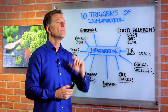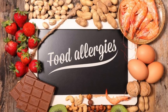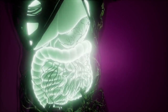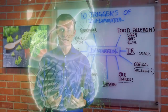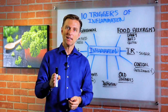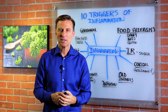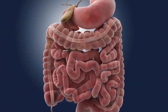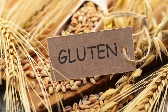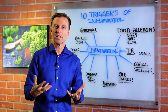Number one, food allergies. That's the most obvious. When you eat something you're allergic to, you become inflamed, usually in the gut, in the intestines, could be in the small intestine or large intestine. Certain parts of your body could be allergic to certain things, but not other parts. Pretty interesting, right? So let's say in your small intestine, in the lower part, you can have an allergy to gluten, and that can create an ulcer or an irritation or even this inflammatory condition.